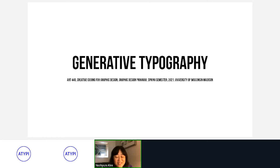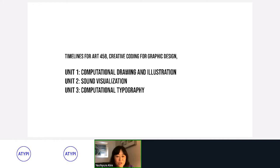This course is structured from Unit 1, 2, 3, 4. Today, I'm talking about Unit 1 to 3. Unit 1, computational drawing and illustration. Most of the students had no pre-existing experience in computation. So at the beginning, students get used to how to create computational composition by using basic shapes and how to create more representational images like a floral illustration.